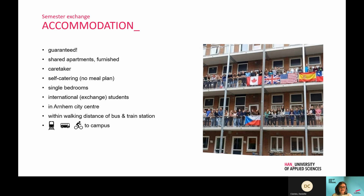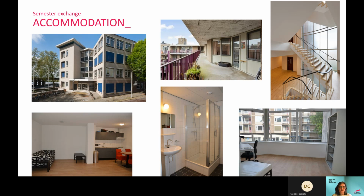The accommodation is in the city centre. So it's within walking distance of the city centre and also of the bus and train station. And students either buy a cheap bicycle and cycle to campus, which is about 15 minutes, or you can take a bus or a train. Train is about 5 minutes and the bus is about 15 minutes. These are just some photographs of the accommodation. So this is the apartment building, and this is the bedroom, the bathroom, and the communal area with the kitchen.